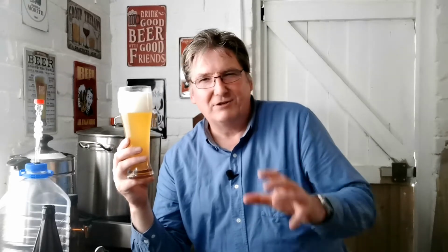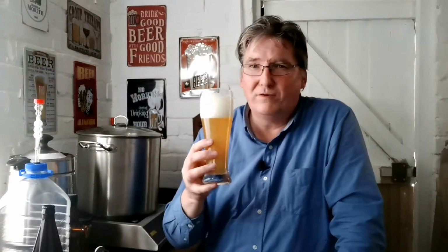Nice citrusiness, but it's that dryness that I really enjoy. It's not overly bitter though. It's not very hoppy. That's a cracking summer ale. That really is a nice summer ale. Yeah, I'm going to buy that again. Really nice.